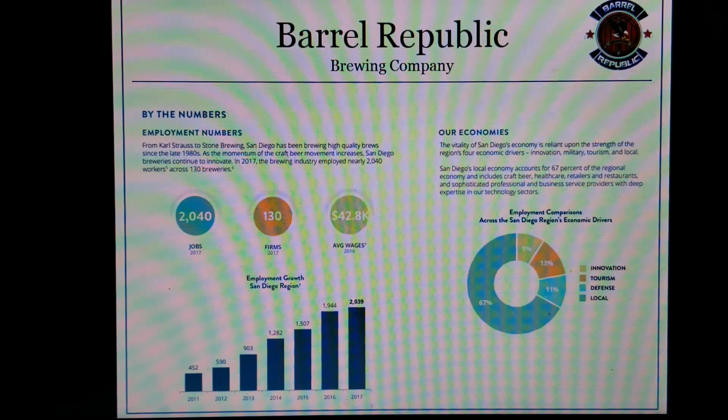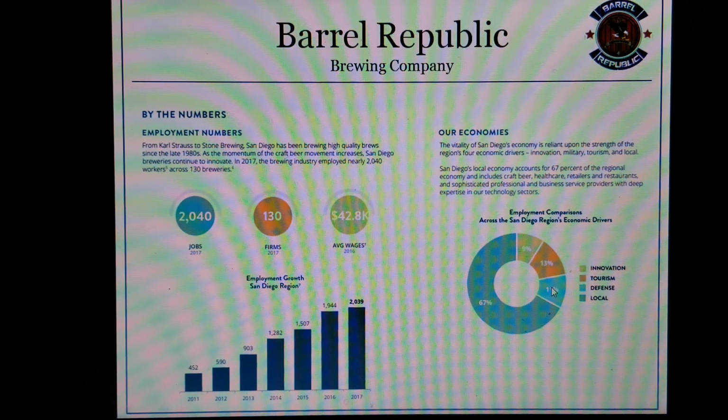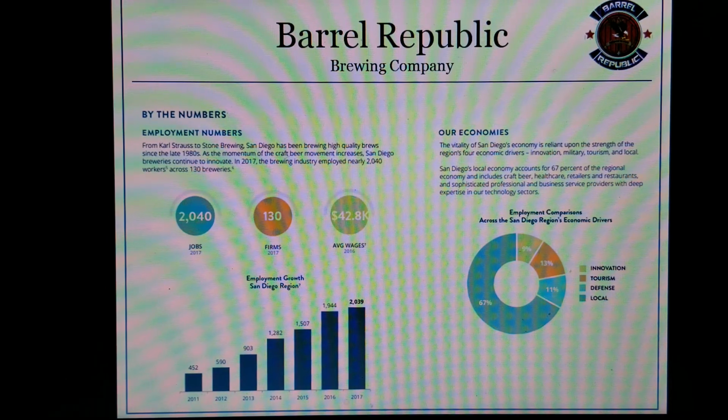And obviously, as you can see, the average wage here is about $42,000 a year. And 130 brewing companies are registered in the county of San Diego. And as you can see over here, about 13% is due to tourism in terms of who's spending the most money here, and then 67% obviously is locals. And that's who we're hiring more for our beer and working at our resources. So the city knows they're welcoming us with open arms. They know we're going to provide jobs and resources for the community. And that's really important as we continue to give back to the community that we love.